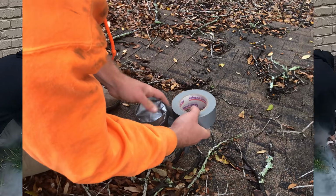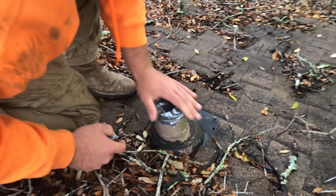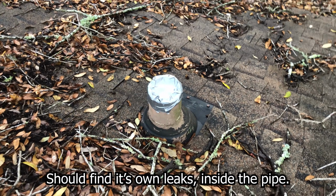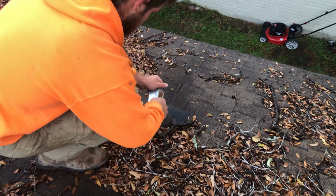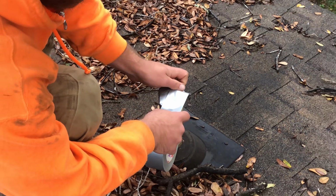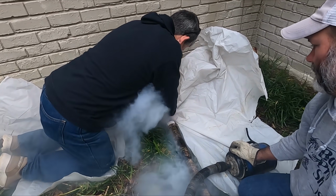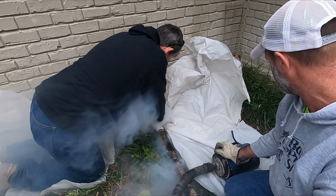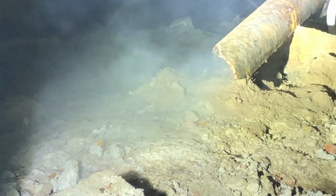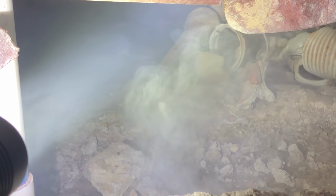See anything yet? So you're taping this off right here, Grant, so that they can see downstairs where the smoke's at underneath? Yes, sir. It's going to be holding the smoke inside the pipes. As they pressurize it up, it should find its own leaks inside the pipe. See where it's coming up out of? See it right there? It's coming up all out of this wet area right here. You must have taped one of them on.